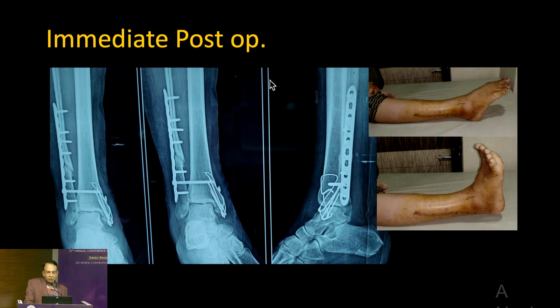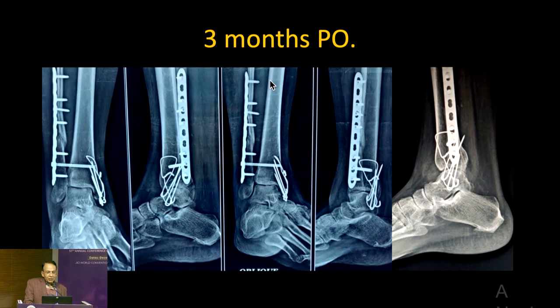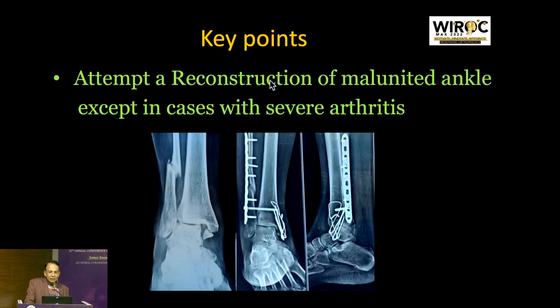At 2 weeks, she has got a fairly good range, no plaster. At 6 weeks, 3 months, and this is her 2 years follow-up. She is back to her normal. She can run, she can dance. That's her gait.